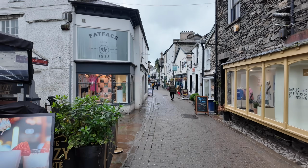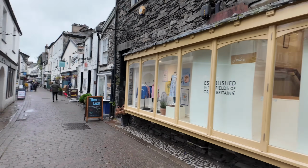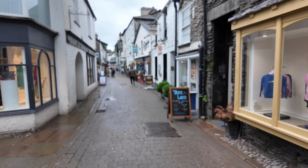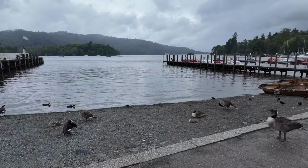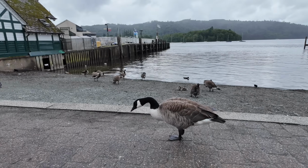Right, so we're now in Bowness on Windermere. This is a wee bit further down the road, but there's a lot more stuff going on here, I think. So we're just taking a look around some of the shops, and then we can actually go and look at the lake here as well, which is the biggest one that they have, so we'll go and have a look. And it was really nice here. This is the UK's biggest lake, and you can see the wildlife is right in front of you.